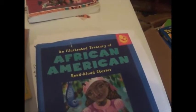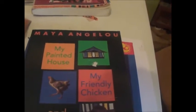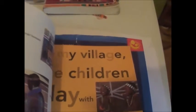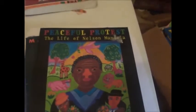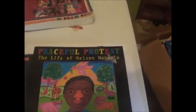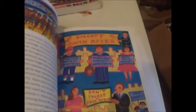And I'll just go this way. We have Maya. She is one of my favorites. So Maya and Me, or My Painted House, My Friendly Chicken and Me. And it's very, very simple. And we have read this book before, but wanted to introduce it again. And then we have this one, which I love, and I've also read a couple times. Peaceful Protest, The Life of Nelson Mandela. And it is rather lengthy, but the pictures in here are awesome. Just art. Nice eye candy.